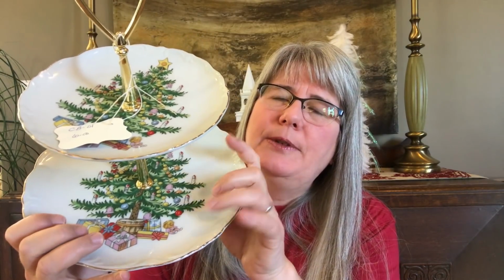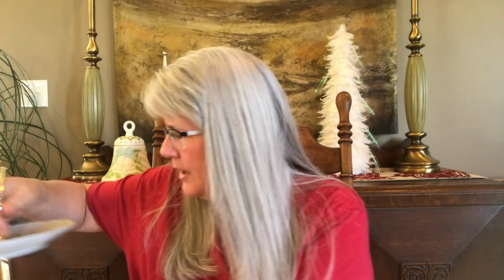It's got the Christmas tree with the presents on it. There's another pattern that's similar to that, but not exactly like that. So like I said, it's been kind of hard for me to find that exact pattern.